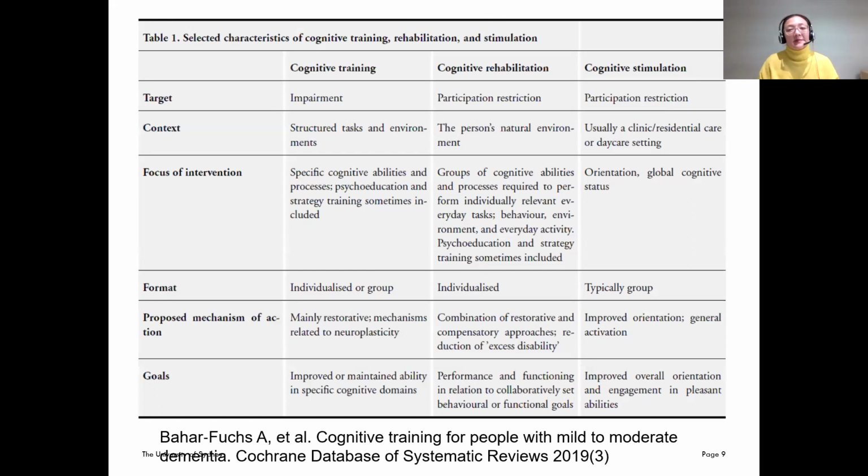So there's three groups, I guess, of cognitive focused interventions for people with dementia. There's cognitive training. You can think of it as brain training. It's focused on improving specific cognitive functions, for example, memory or speed or attention or problem solving. It's often computerized, though not necessarily, and it's basically focused on maintaining those cognitive skills.